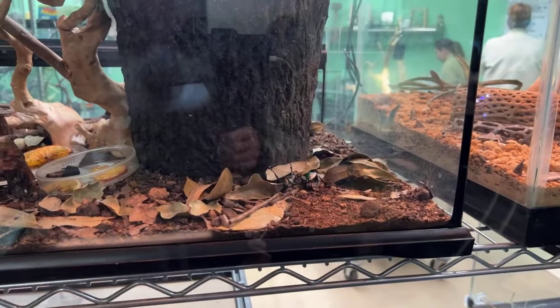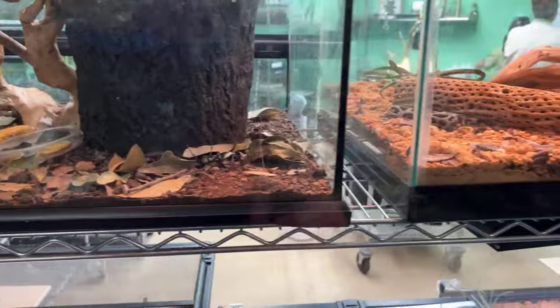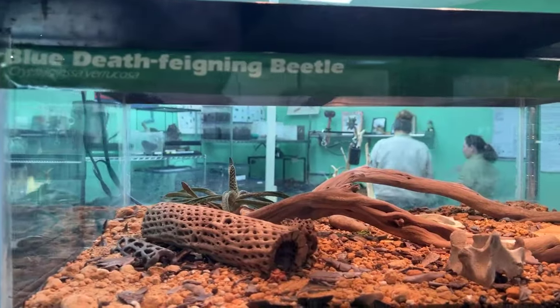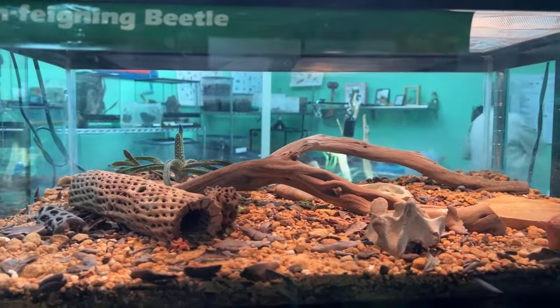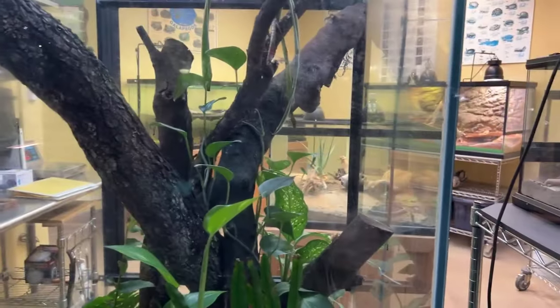A bug under a leaf down there in the bottom right hand corner, it looks like. Very interesting creature. Blue death feigning beetle. Okay, I guess they're feigning death somewhere where I can't see them right now. Maybe as we continue the tour, we'll get to some bigger creatures we might be able to see a little bit better. Okay, reptiles.